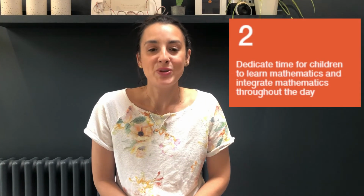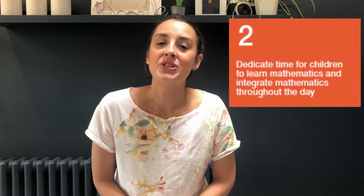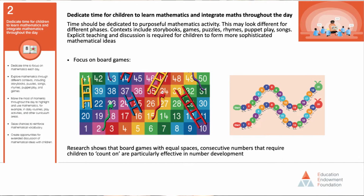Okay, recommendation 2. Dedicate time for children to learn mathematics and integrate mathematics throughout the day. This is really talking about having a dedicated time to focus on mathematics each day, because of course explicit teaching and discussion is required for children to form more sophisticated mathematical ideas.